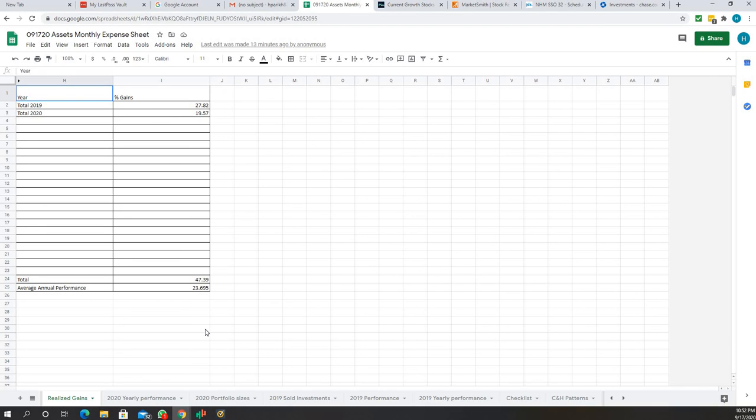Hope it helps. I would highly recommend all of you have some way of tracking. This is not the only way. This is the way I could find, and it was simple enough for me with the limited knowledge I have of Excel and all that. I created this, but I am pretty disciplined about updating this. Doesn't matter, good, bad, or indifferent, I want to know what it looks like. That's the only way I can improve.